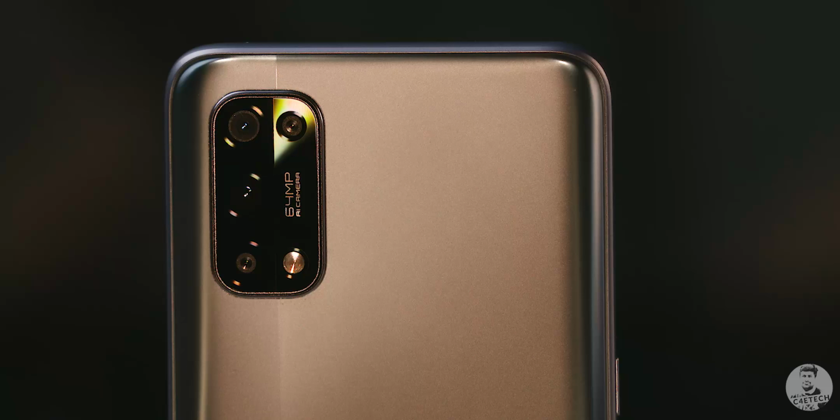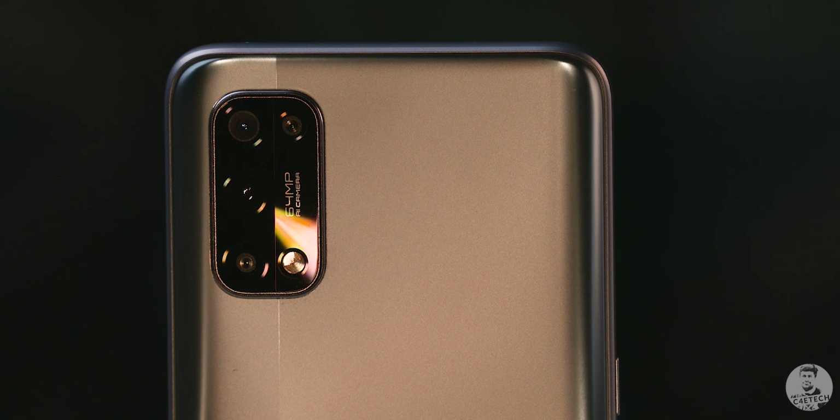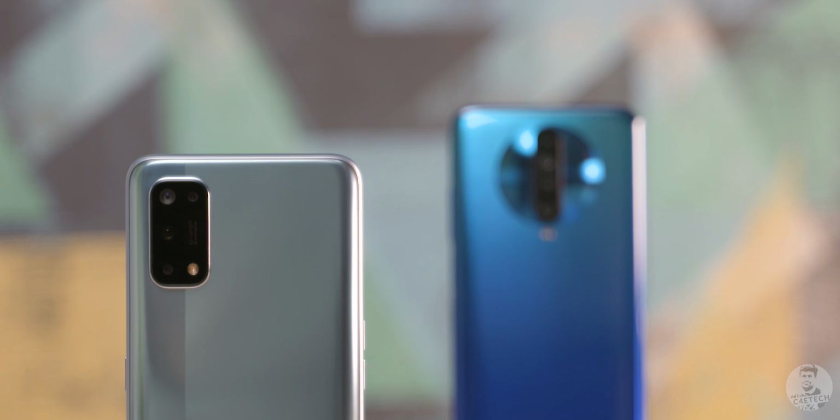So overall, I have to give relative cameras to the 7 Pro. The primary camera here is stellar. It's a great Sony sensor. It captures some good looking shots, and overall, it has a whole host of features that gives the camera on it so much more flexibility than the POCO X2.